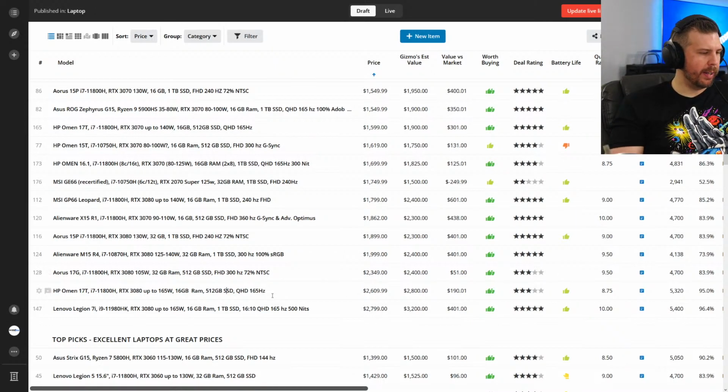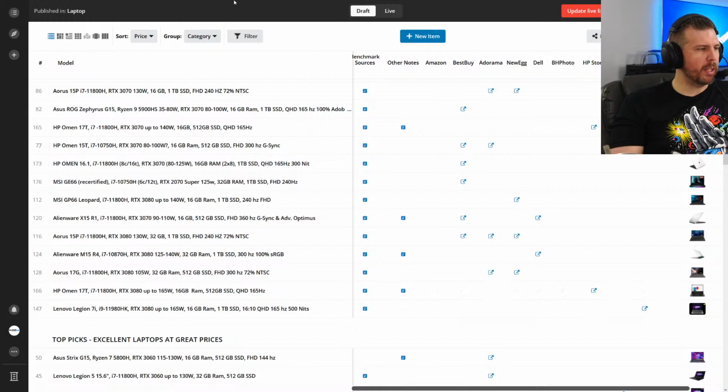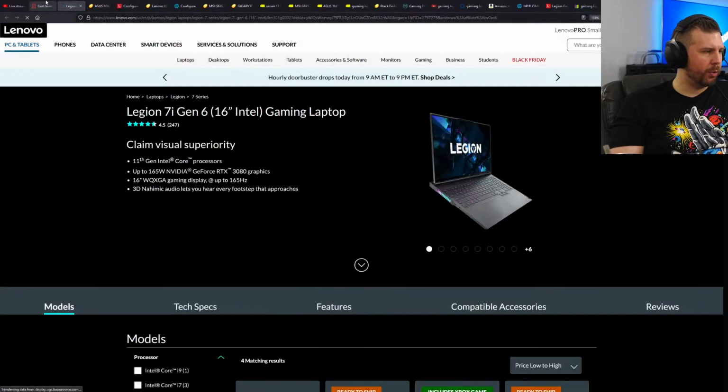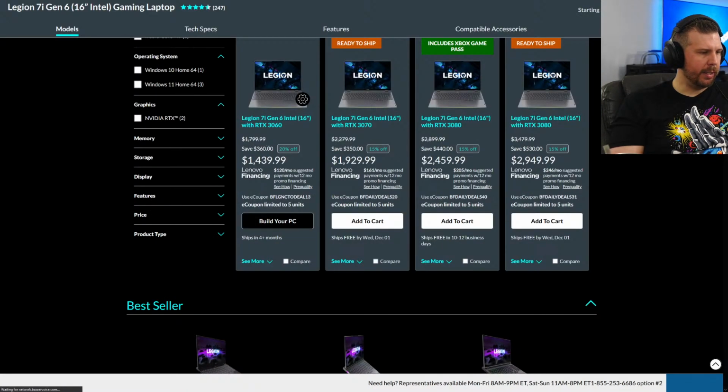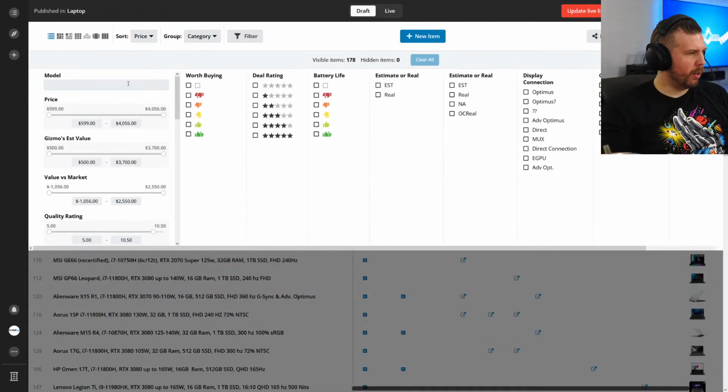$2,609. I wouldn't call this any kind of an insane deal at all, really, but if you're a high budget user and you just want to maximize your performance, not performance per dollar, it's an option. Same for the Lenovo Legion 7i. I don't know if this is still on sale. I haven't double checked it for a couple days, but this is my laptop of the year, the Legion 7i, and it was basically $200 or $300 off. Looks like it is still $360 off for the Legion 7i. So I don't know why I put this on the list for $1,439. I don't know why it's not on the list. Maybe I accidentally didn't put it up there.